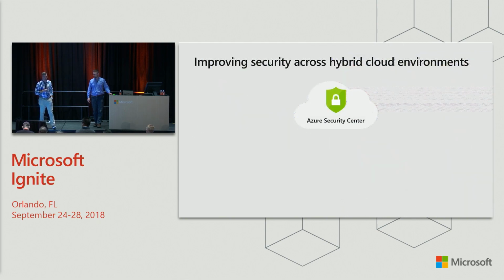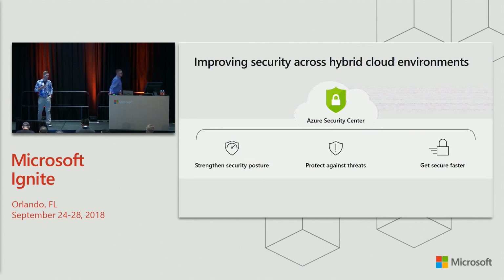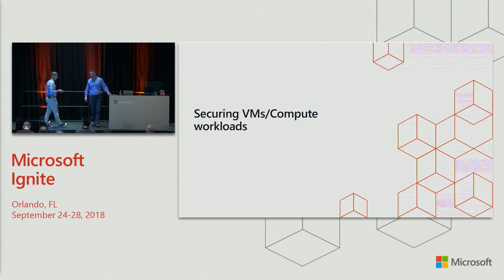So 3 core pillars that we focus in with Azure Security Center: helping you strengthen your security posture, help you protect against threats, and help you get secure faster. So we're going to talk about each one of these pillars, but we're going to focus in on some key scenarios that we see customers struggling with when deploying Azure Security Center. So hopefully you can take those back and make your lives easier going forward. So the first one, I'll turn over to Ty to talk about securing VMs and compute workloads.